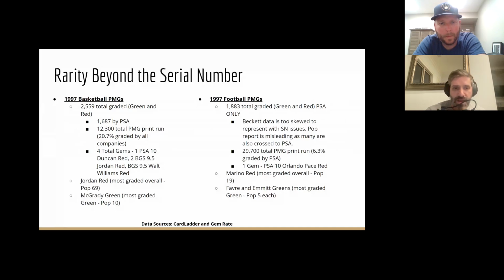The Merino red, like the Jordan, is the most graded overall, but unlike the Pop 69 Jordan, you've only got 19 Merino reds graded out of 135 copies. And then Favre and Emmett greens each have 5 copies graded, which again is pretty high. That's a third of the print run. But some of those may be crossovers, cracks, or God forbid, fakes.